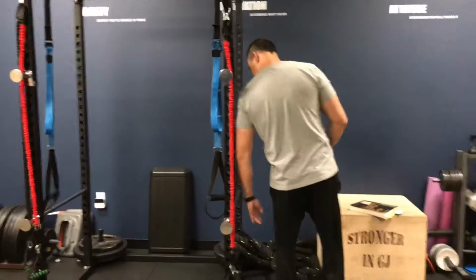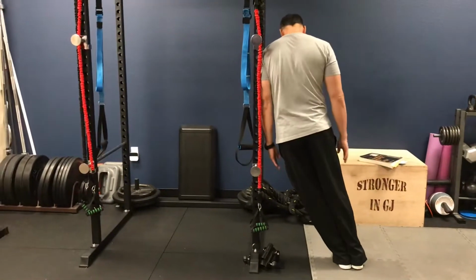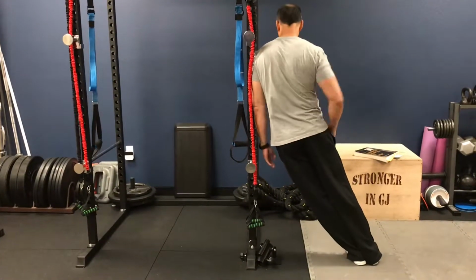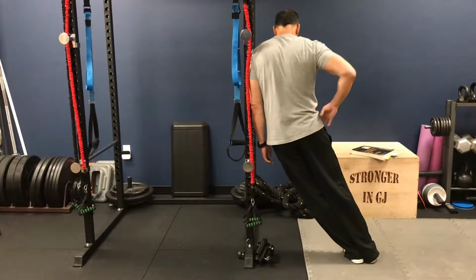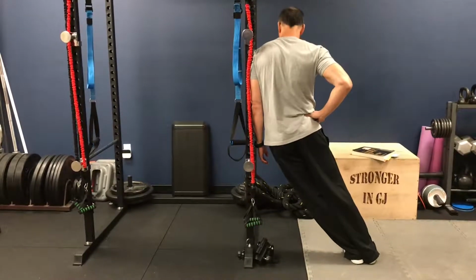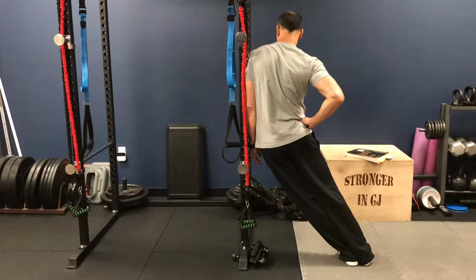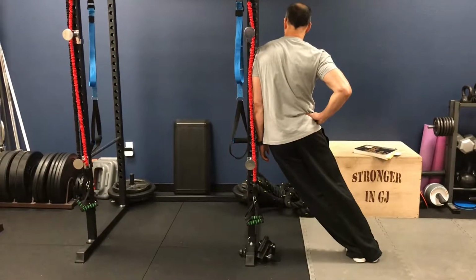So you're here, you're like this. Start out with about 2 feet, and as you get more and more limber, you can get farther and farther out. And you're just pushing this. See that? You're pushing the iliac crest, that hip bone, into the wall. See that? Boom. You go back, push into that wall.